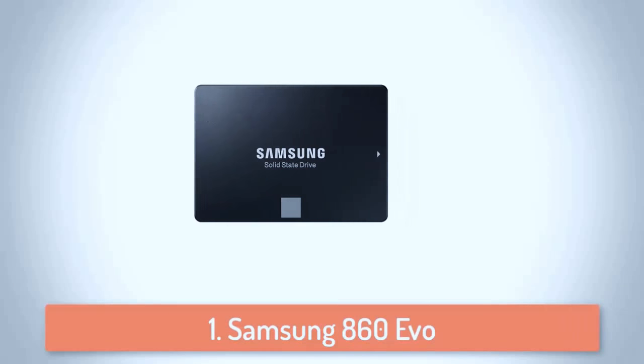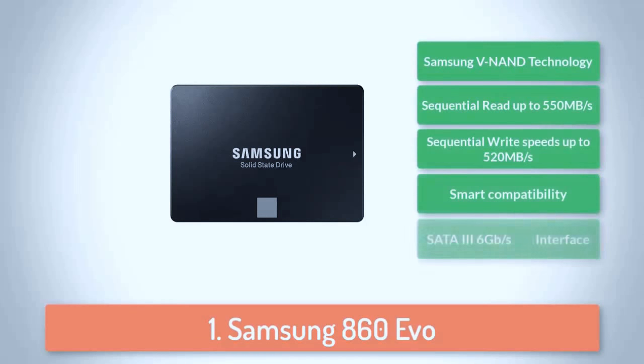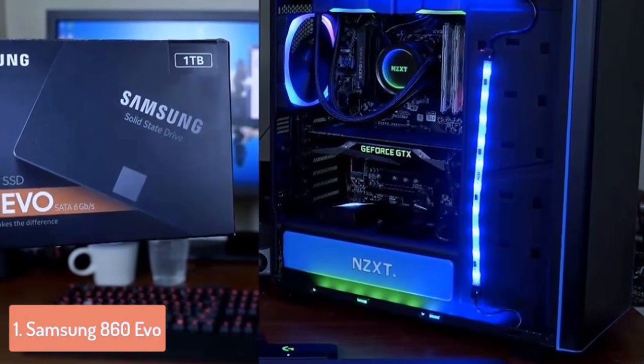To finish up, at number 1 we have the Samsung 860 EVO. The Samsung 860 EVO is a premium internal SSD that combines everything that is necessary to make your workstation run smoothly and quickly like never before.